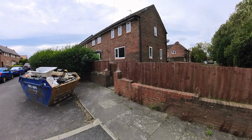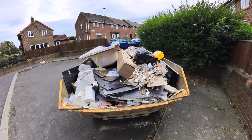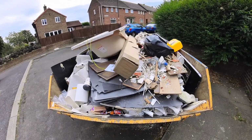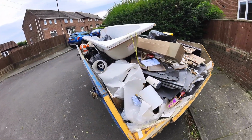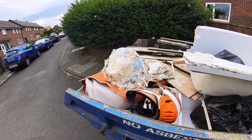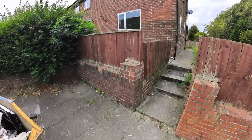So here we are at the property, guys. As you can see, the refurb's well underway, the skip is full, and I'm looking to see if anybody's done any slide tipping, because you get that quite often where you put a skip out and everybody jumps on the bandwagon. But it looks like it's all our stuff, so that's good. Right, let's have a look through here.